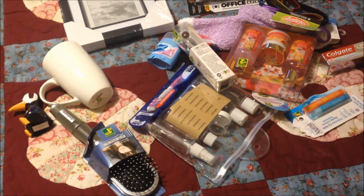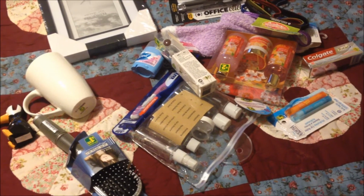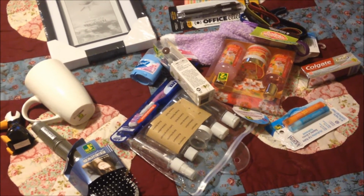I just got back from the mall and the dollar store. I just ran out quickly. I spent just over $20 at the dollar store, and mostly what I got is for a shower gift.